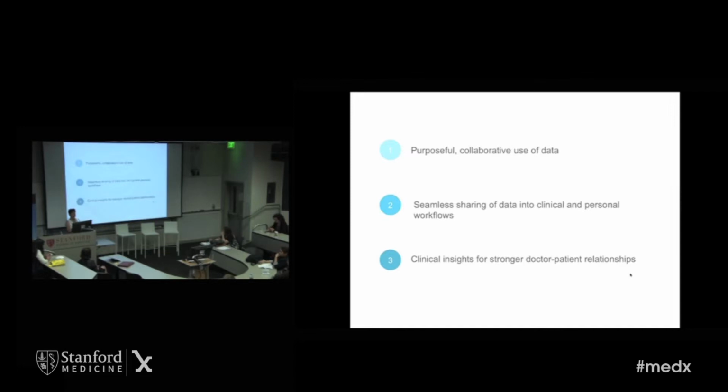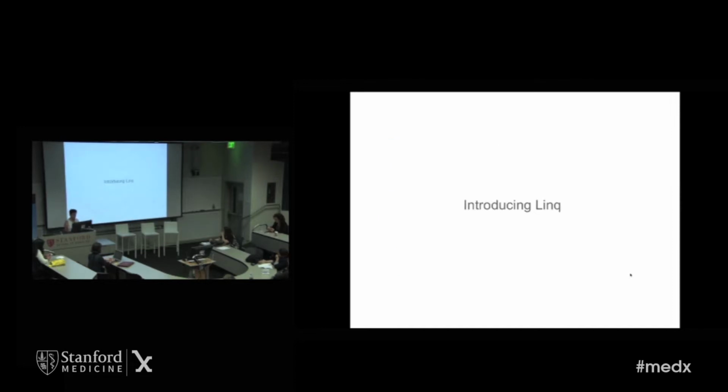And the data, of course, has to come back to us in a way that supports a stronger doctor-patient relationship, not in a way that burdens us. So I'm happy to introduce to you today a sneak preview of Link, which is an OpenM Health product initiative that solves for these problems and brings digital health data into the clinical care process. I'm going to be introducing this using a pretty typical case study of hypertension, although Link can be useful for any other clinical condition as well.